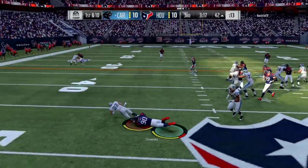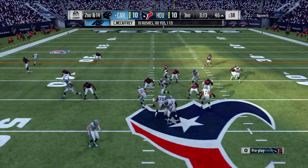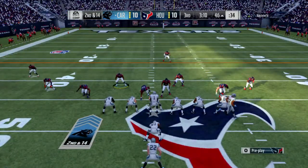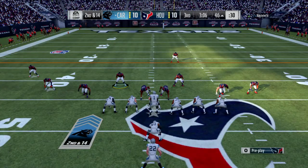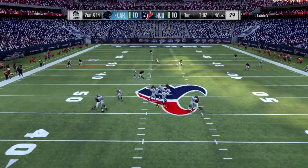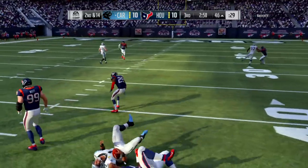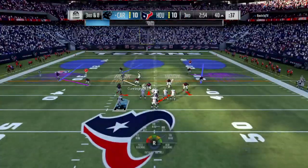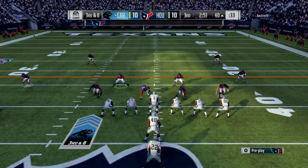McCaffrey on the counter. And maybe a measure of revenge there. He's had his way in this one, but this time they get him behind the line. That's going to go as a loss of 4, and it'll be second down. On second down, here's Newton. Flushed out right. And an alley to run. And he'll be brought down, it looks like right at the 40. 6 yards there off the scramble, but it'll still leave him with a third down.